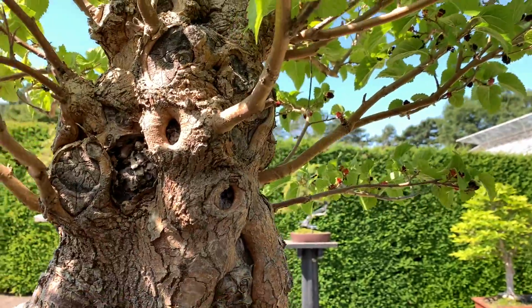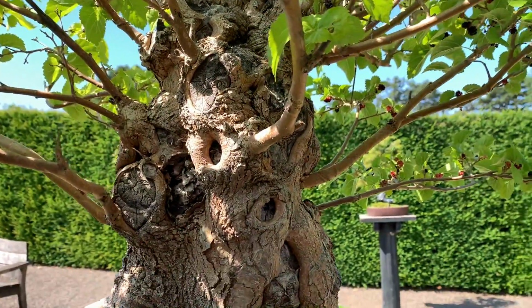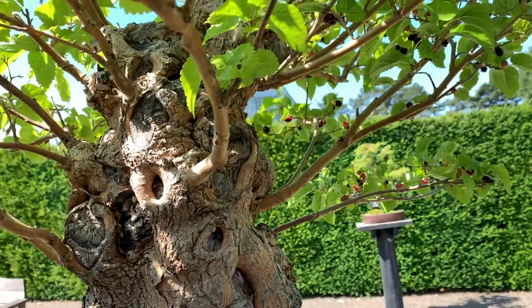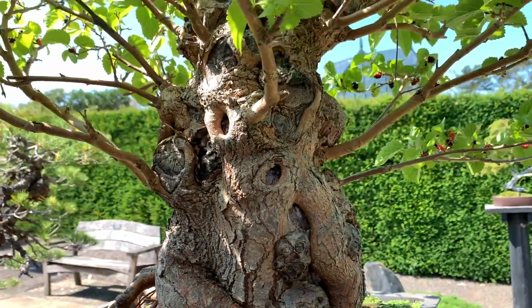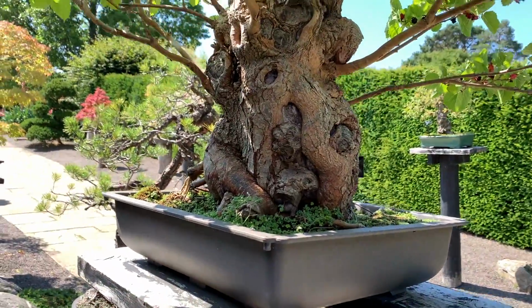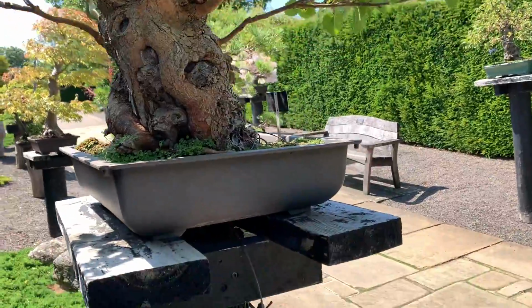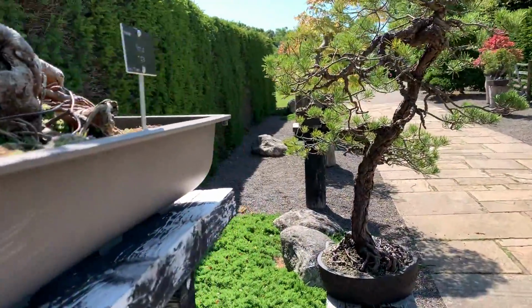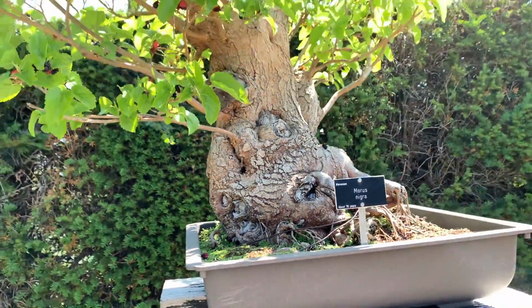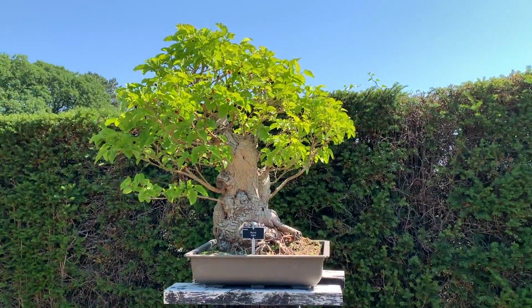Most of the mulberries on the nursery are in different stages of training. I'm either trying to develop a thicker trunk or to grow new branches. So I don't have many that are as nice as this tree. This is a particularly nice tree. So that's a mulberry for you.